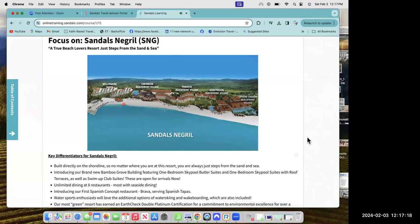Sandals Negril has an assortment of amazing suites located along the shoreline. The beachfront Caribbean Village is where you find our two-story beachfront villas. And the Crystal Lagoon Beachfront Village is where you find our swim-up suites on the beach. Please note that the two entry-level categories, Caribbean Deluxe and Caribbean Premium, are located in the Paradise Beachfront Village.